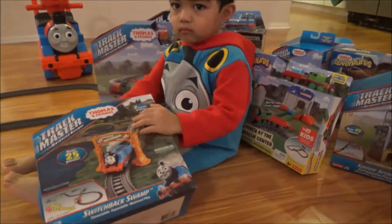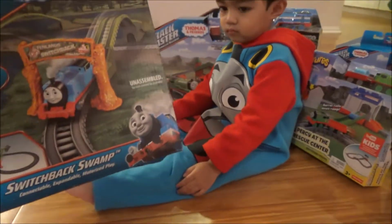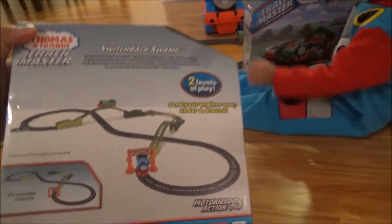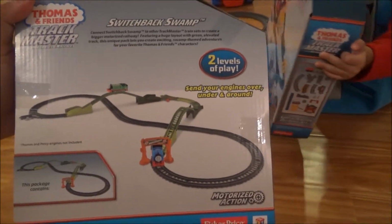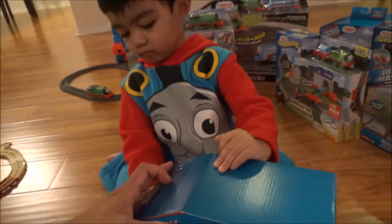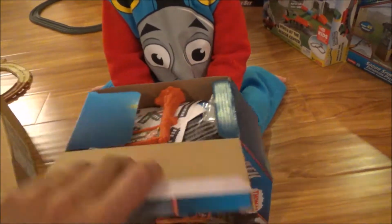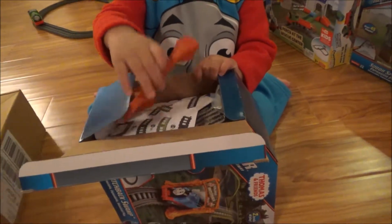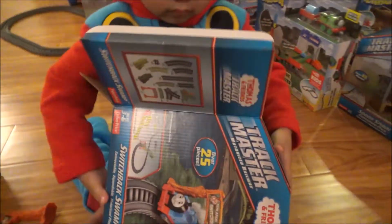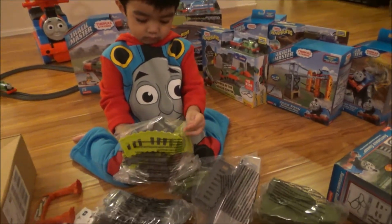Alright, what is that? That is the Thomas and Friends TrackMaster Switchback Swamp. Wow! Nice! Okay, let's open Sesame! Open Sesame! Wow! What do we have in there? Huh? Yeah, take it all out! There we go! Whoa! Look at all those tracks! Yeah!